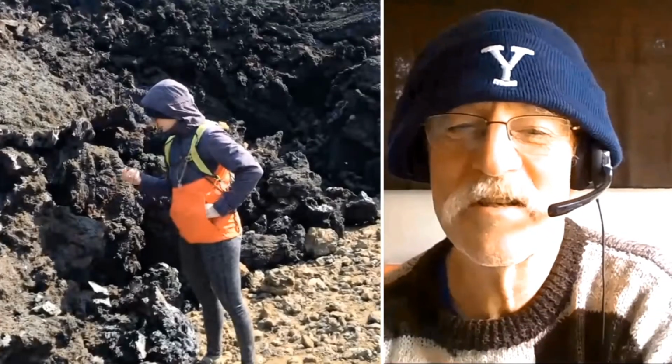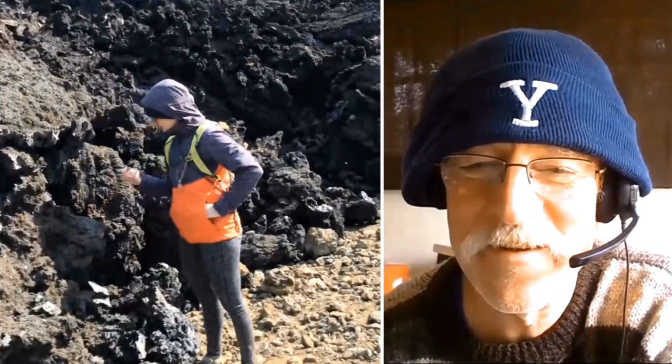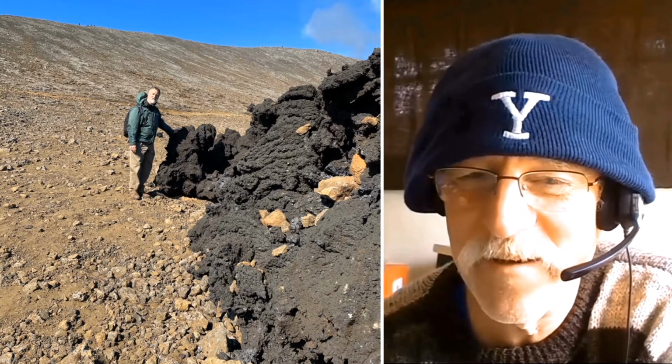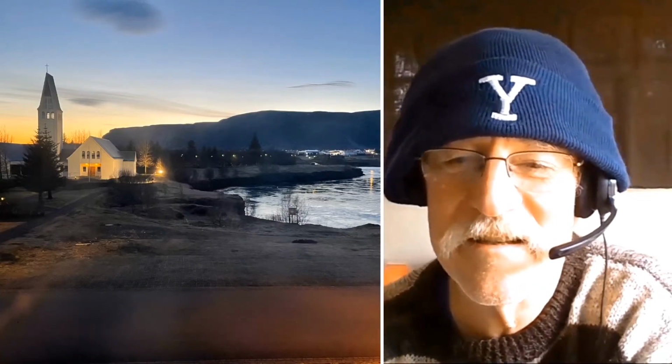So that was mostly the volcano. Claire was kind of cold, so we went down and warmed up by the lava field there. That's me by the lava field. And then we went to our next hotel at Seljalandsfoss.